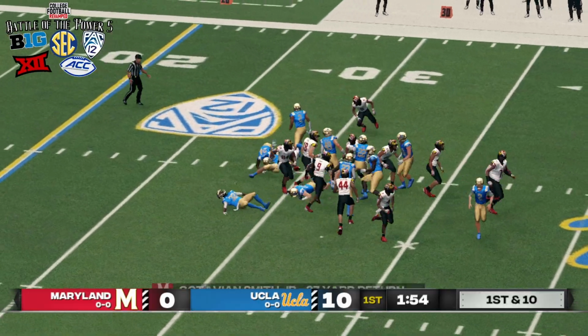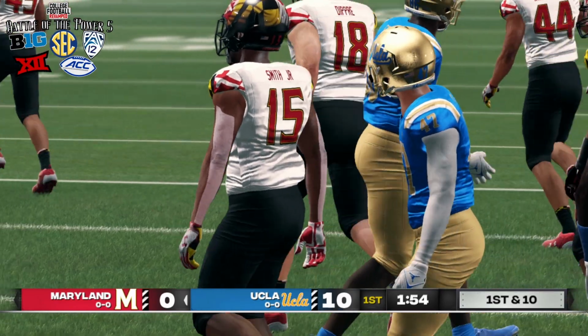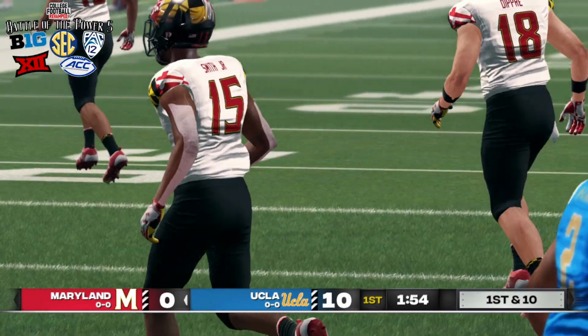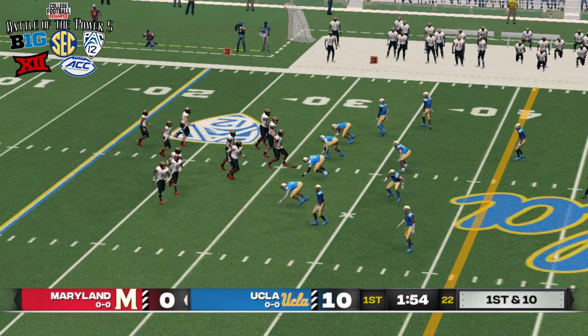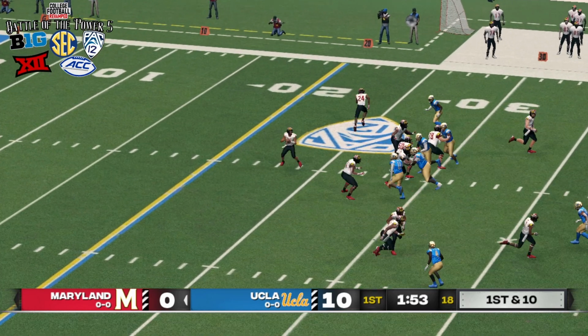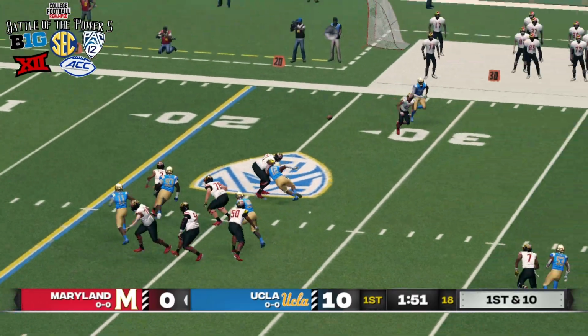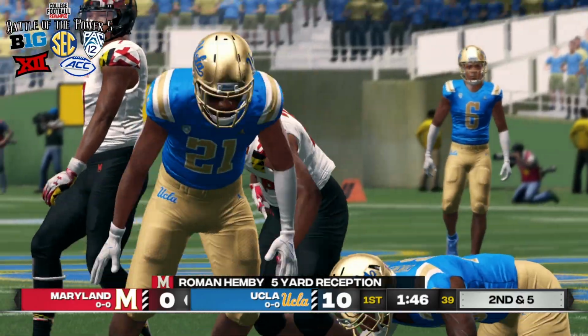Fielded at the four, and he's taken down at the 31-yard line. They need to show a little giddy up now, because if they don't start eating into this deficit, they could easily fall out of the game. Got his man. Can't tack on any yardage.